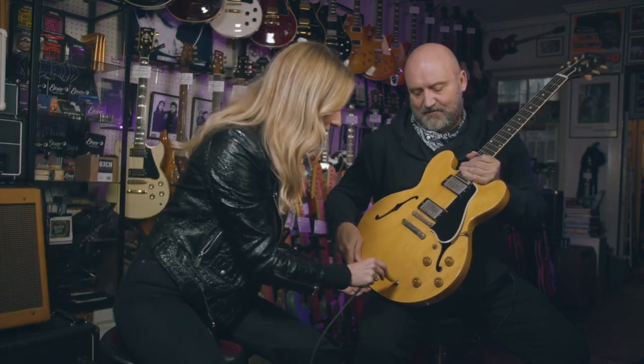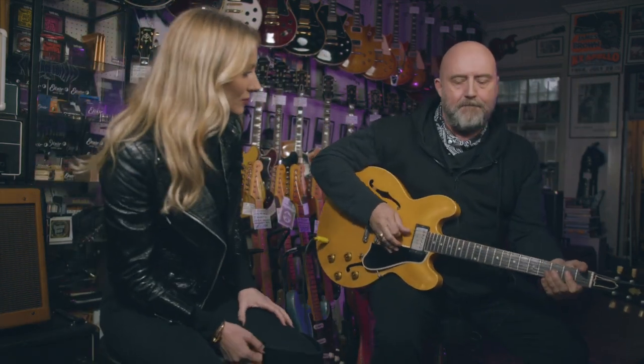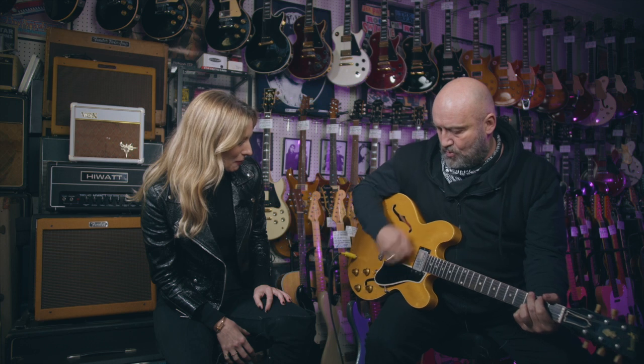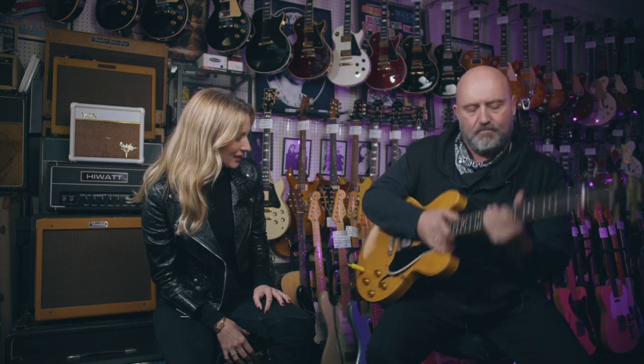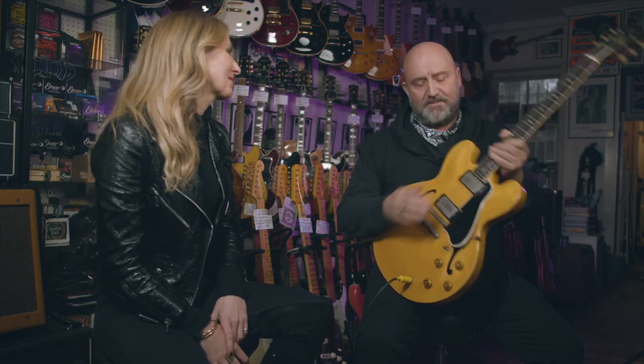Okay, let's have a listen. It's going to sound pretty similar to the other because it's got the same, little bit fatter, this one. And on the neck pickup, it's a bit more jazzy. Again, they're my favourite sounding pickups.